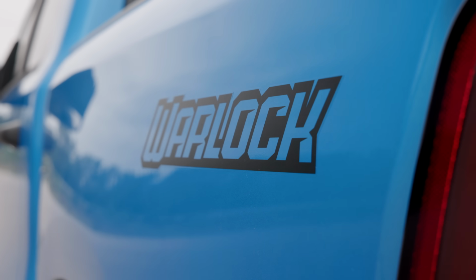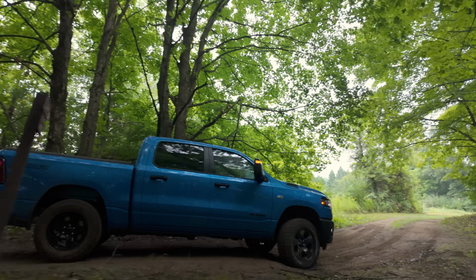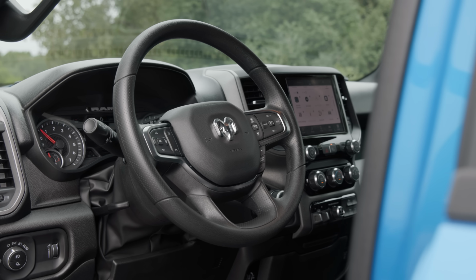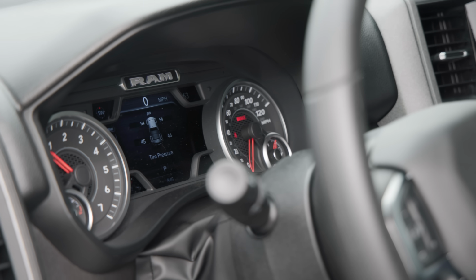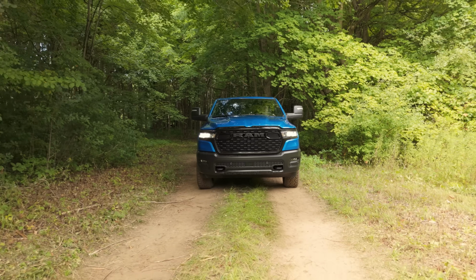The Warlock here is your entry-level, light-duty, off-road ready pickup. It has all the basic features you need, such as a rear locker and a low range, and of course, small touchscreen, slightly digital dash. It has a few nice amenities, but even these seats, they're fabric. So you're not talking a high-end trim here.